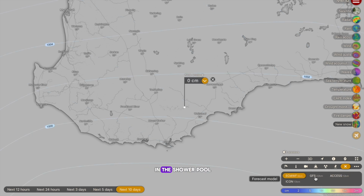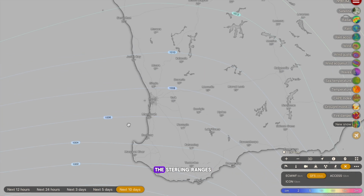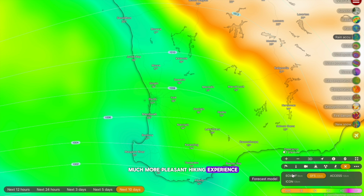It will be cold in the shower pool behind it, but still 0 centimetres of snow expected on the Stirling Ranges, and it looks like snow lovers are going to have to wait just a little bit longer into winter for the snow to start falling on the West Australian mountains. It is a very rare sight to see. However, it does still look like some good rainfall. It will at least green it up and make it a much more pleasant hiking experience.